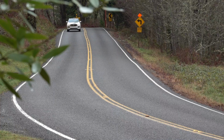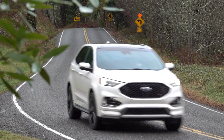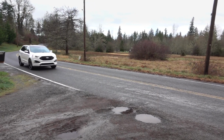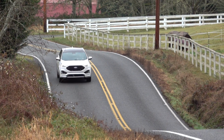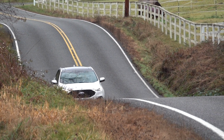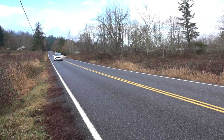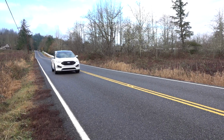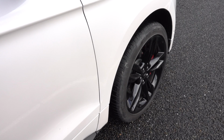For a performance machine, ST's ride quality remains balanced. I drove it from Seattle to Portland, Oregon, and while there was some road noise, it was quiet enough. My wife never complained about harshness that can happen with low-profile tires, so your bestie probably won't either. This one is equipped with optional 21-inch wheels, plus summer rubber and performance brakes that are so good together. The Edge kept stopping further away than I wanted for this shot.